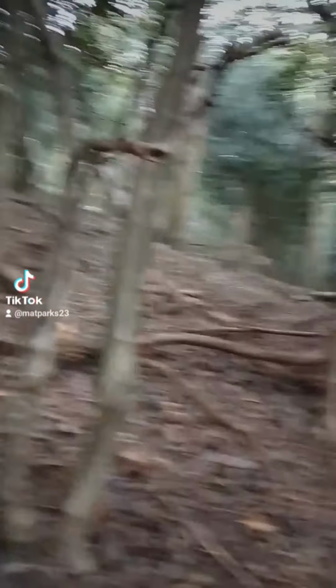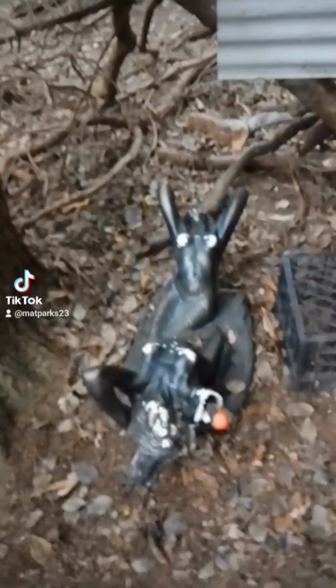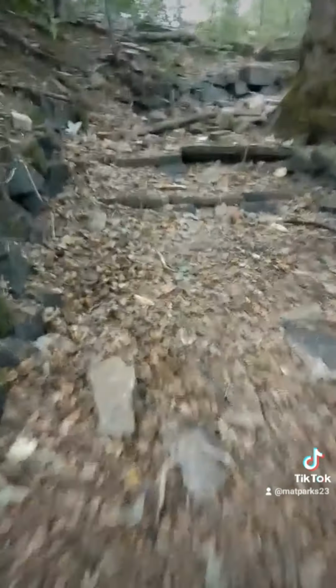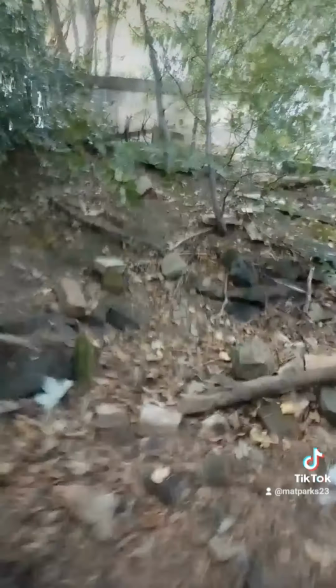So we're looking for the cemetery, which we know is a bit hidden away somewhere, and Tom has just found a nice little shelter in the woods. Fancy coming and sleeping up here. Looks alright, doesn't it? What the hell is that? Oh my goodness. Okay. So definitely it's a building of some kind, but it seems a bit unmarked. Not sure. Okay. Looks like we might have found what we were looking for.